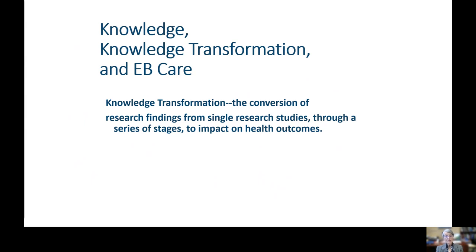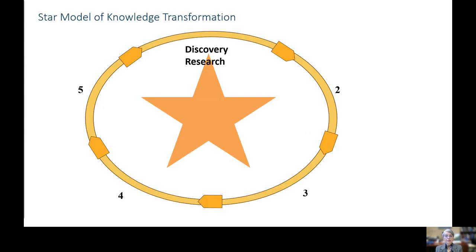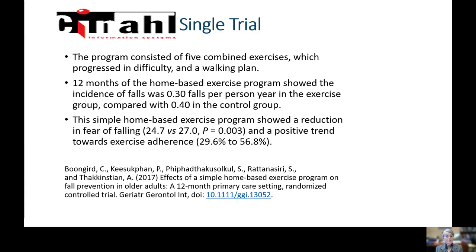The knowledge transformation that has to occur is moving research findings from those single research studies on point one of the star through a series of stages to impact on health outcomes and demonstrate that improvement. So what did these look like? Well, returning to the star model, point one, discovery research, here's an example of a single trial, and I'll point out the third bullet. Whatever the research design, the conclusion was this simple home-based exercise program showed a reduction in fear of falling and a positive trend toward exercise adherence.